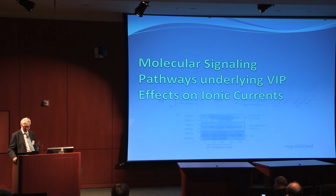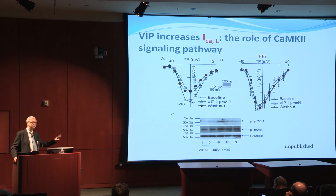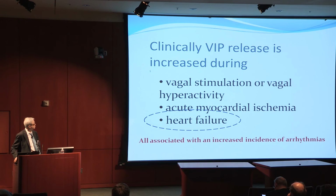I think I'm going to skip that. We also looked at the signaling pathways underlying the modulation of ionic channels. The short answer is that it turned out to be through multiple, very complex signaling pathways. And I want to share one piece of unpublished data which is very interesting.